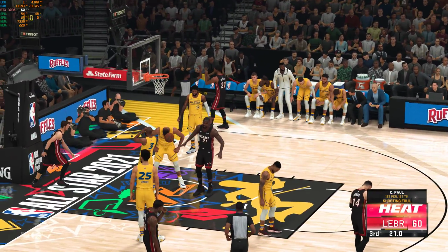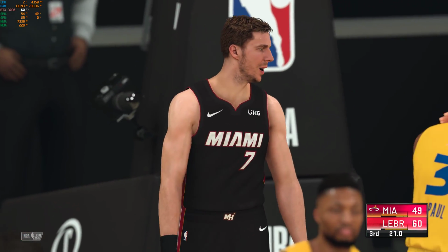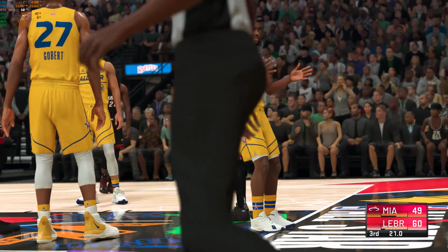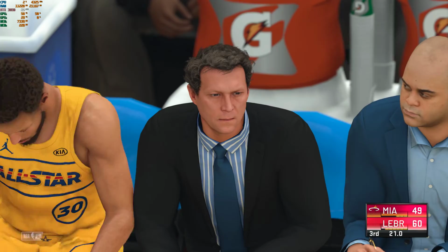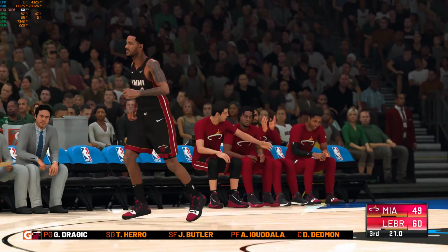Fouled in the act of shooting. Gets the bucket anyway, so a three-point play chance for him. Man, have they been effective at getting the ball inside. I tell you, we're taking a look at some real deficiencies defensively. I mean, they've given up 5 straight good looks in the paint.